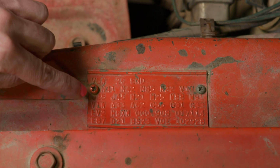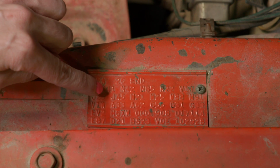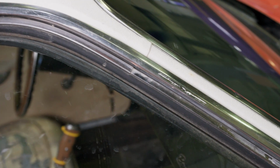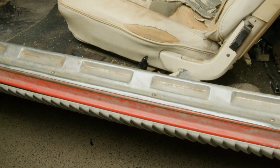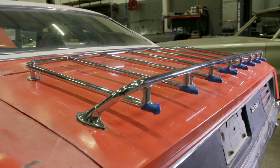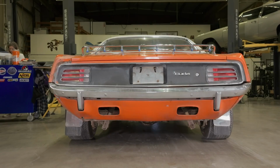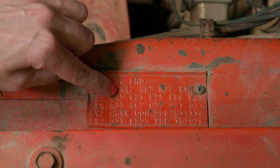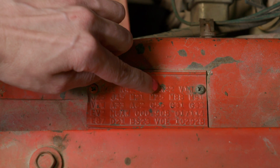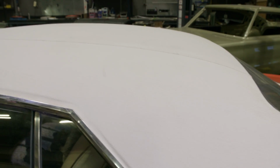Going up another row, we have J25, variable speed wipers. J45, hood pin tie downs. M21, drip rail moldings. M25, body seal moldings. M88, deck treatment moldings. M91, luggage rack, which is a very rare option. Now we're moving up to N41, dual exhaust. N42, bright exhaust tips. N85, tachometer. R22, AM 8-track stereo. Again, V1W, white vinyl top.